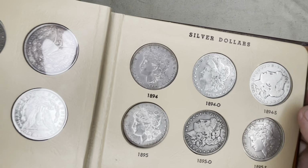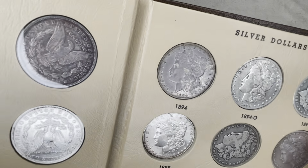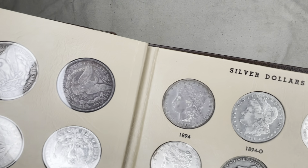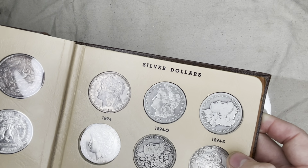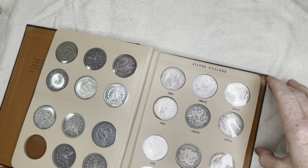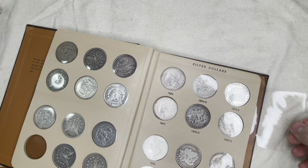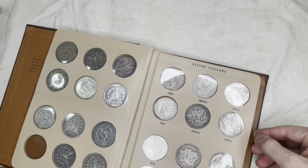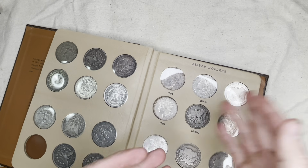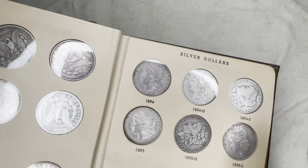So the 94, it's got some good details left on it. And let me know what you think. I believe it's a really good fine to very fine. So with that being said, it will definitely upgrade mine. I'd like to get it graded. I think it's about a $1,000 coin if it's a very fine or around that range. The ones I've seen on eBay that have sold, they will be in that range, 900 to 1200. So let me know what you think about the 94 Philly.